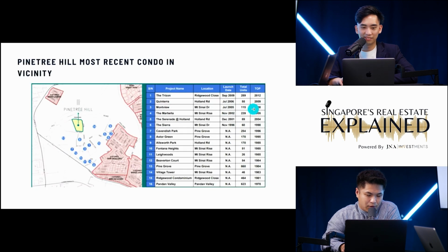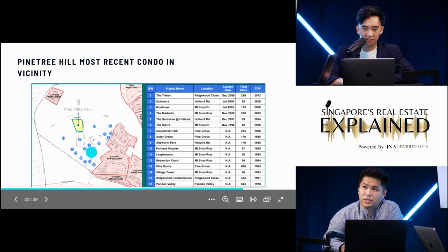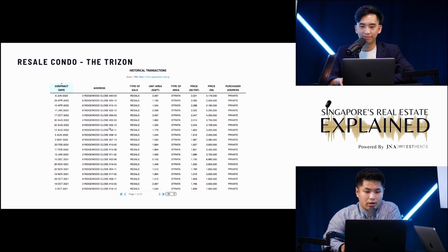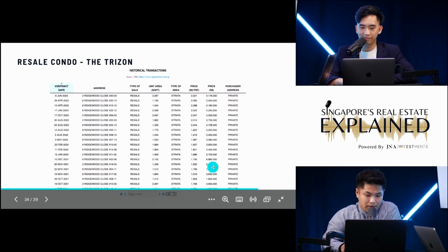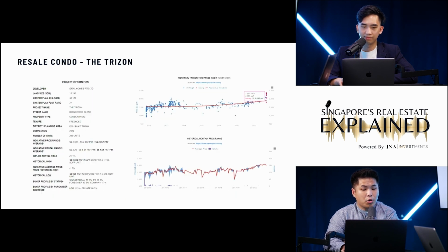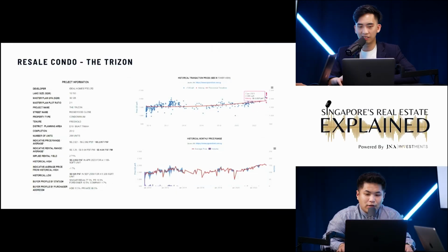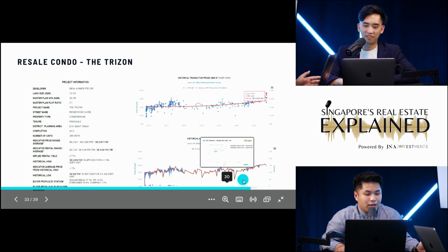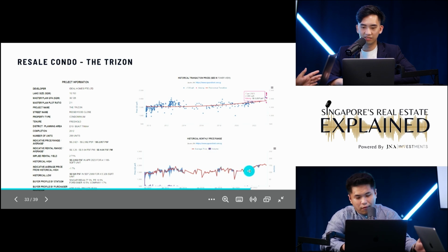If you take a look at the historical transactions of Trizon, you can see that PSF wise, it has gone up from as low as 920 per square foot for a 5,000 square feet unit. But for a regular size 1,000 plus square feet unit, it's about 1,000 all the way up to 2,000 per square foot. So in terms of historical prices, there was a unit going as low as 920 PSF, but that's a 5,000 square feet unit. On average, a 1,000 plus square feet unit launched at about 1,004, 1,005, and went all the way up to 2,000.